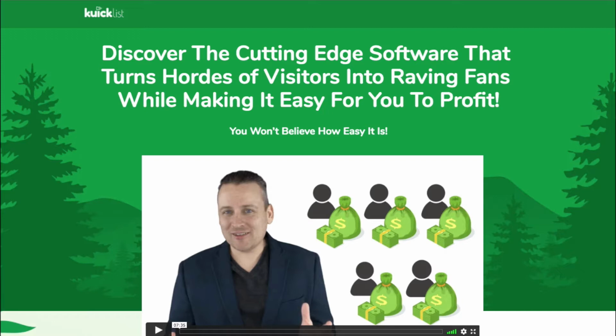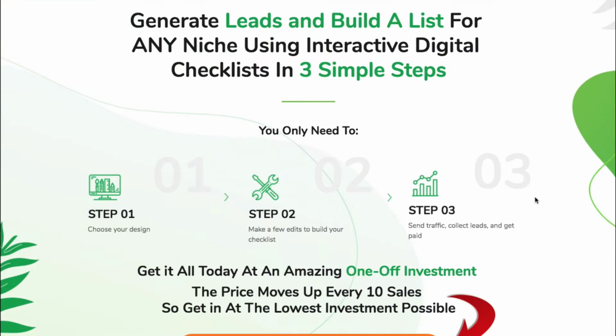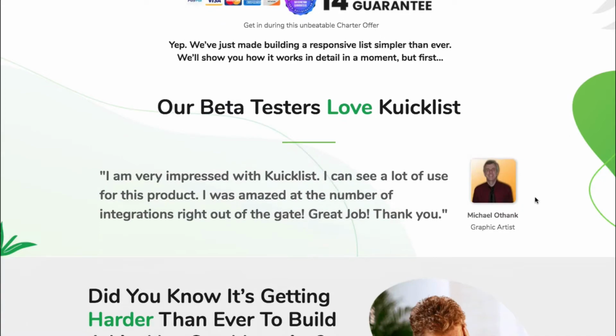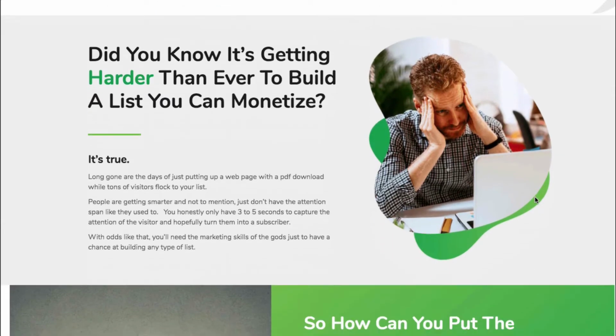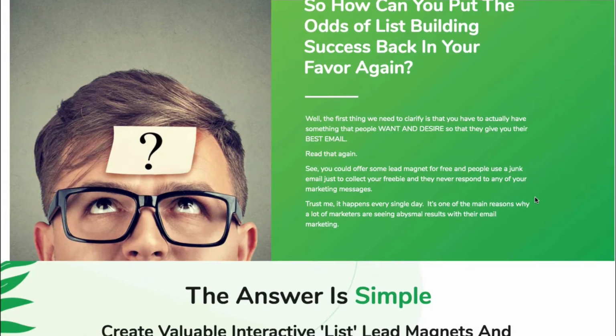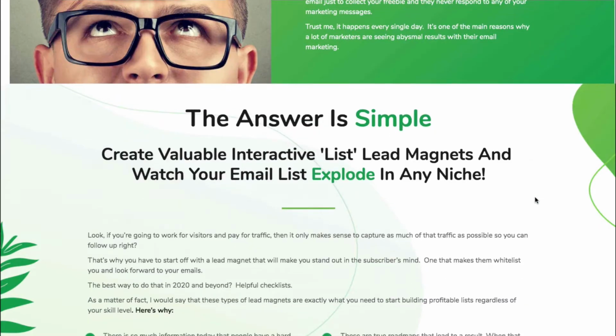Okay, so let's start. So here we are on the sales page. And it's so refreshing to see a sales page that's honest with no misleading hype. He talks to you about how hard it is to build a list because people are a lot more skeptical these days about what you're offering as a lead magnet. They know that many marketers just offer junk in return for their email address. But this is an interactive checklist, and it's a great way to stand out from the crowd.